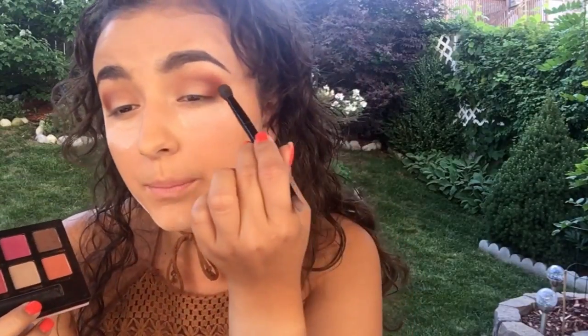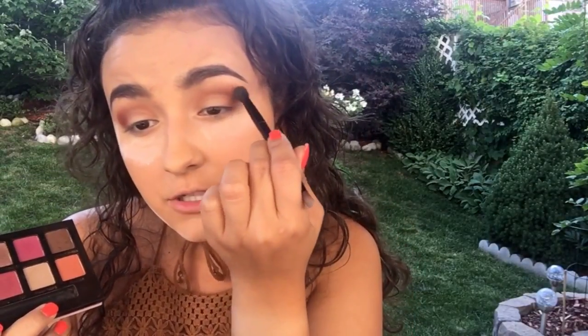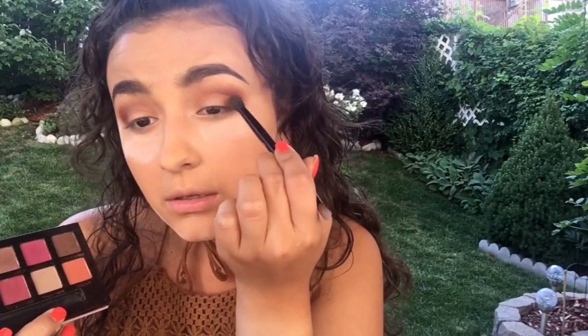What I do is I grab the brush that comes with it, and I blend it in to make sure it blends nicely with the other colors.